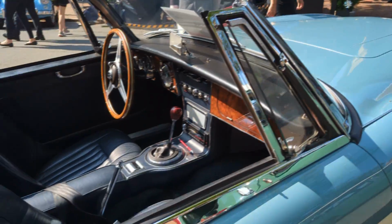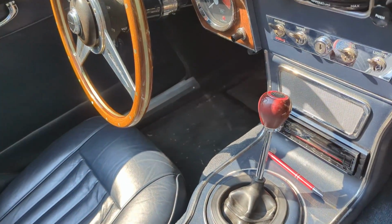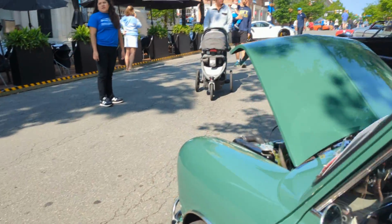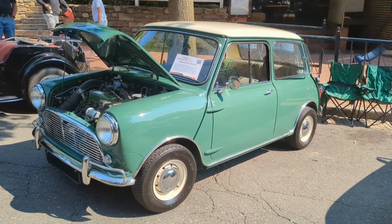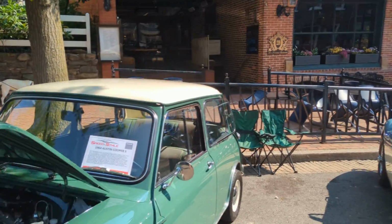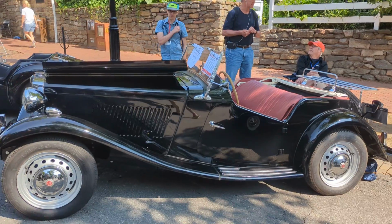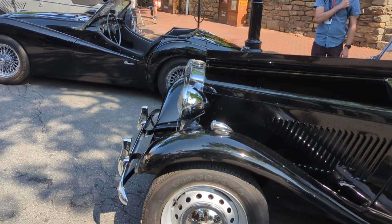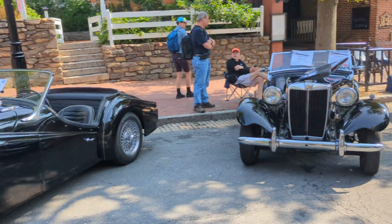Two-tone blue and white with a lovely dark blue interior. Look at the stick shift, even a lovely, lovely piece of mechanical excellence and a joy to behold too. 1964 Austin Cooper S and 219 Club there. A lot of the great old Alexandria Old Town places. If you want information, there's the tourist center actually. So if you're ever down here wondering what to do and see, that's a good place to start.